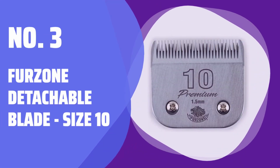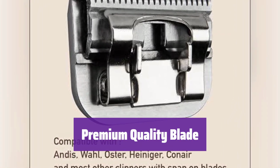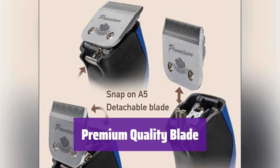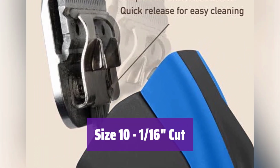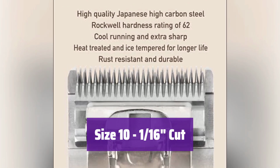Number 3. FURZONE Detachable Blade, Size 10. Introducing the FURZONE Detachable Blade, designed for superior grooming performance. Crafted from extra durable Japanese steel, it ensures longevity and precision with every use. This size 10 blade offers a precise 1/16 cutting length, perfect for detailed grooming. Achieve a clean and even finish effortlessly.